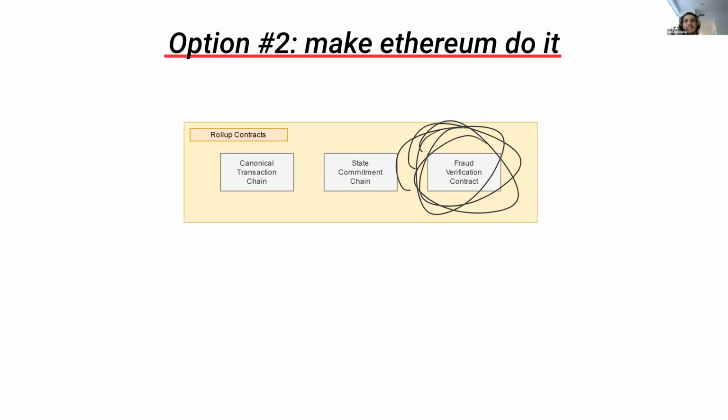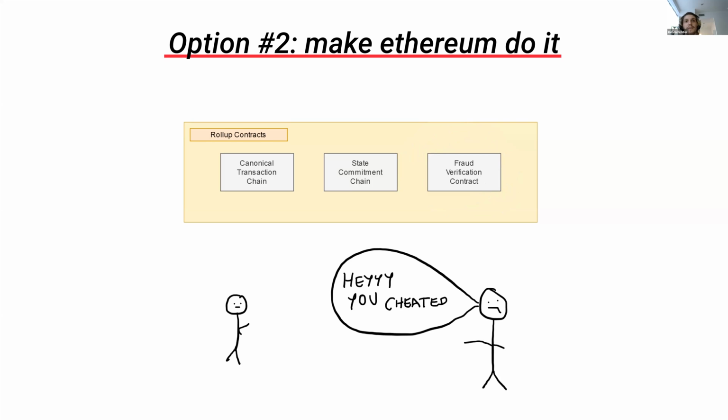And that is as a result of something in this fraud verification contract. And that's exactly what we want. We want a system where somehow we can say, you cheated, and therefore the result that was published is not valid anymore, and we need to delete it, and somebody else can publish a different correct result instead. So, you know, this is the general flow.